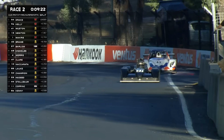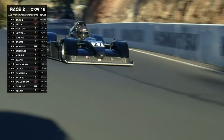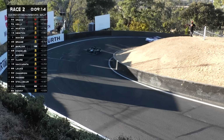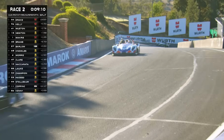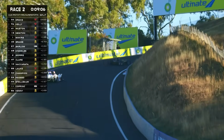Oh, you're watching Mark Brame turn in and not get the car rotated particularly well. That's a really tricky thing with that turn 2. There's one groove, and if you just miss it, you're in some real trouble. I have experienced that myself, but yeah, if you get in that groove, you're all good, but outside of it, yeah, you don't want to be there.